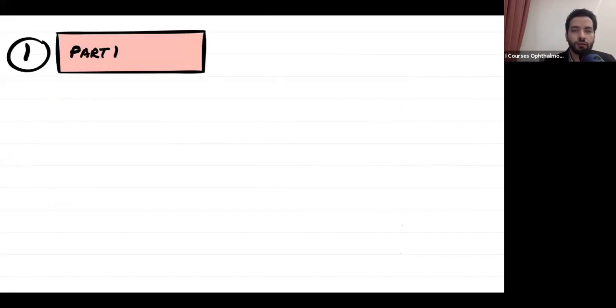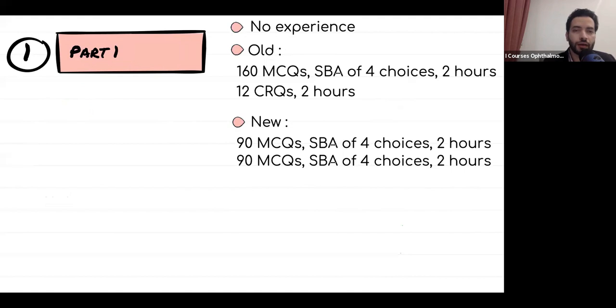Okay, so starting with part 1. The part 1, as I told you, doesn't require any experience, not the part 1 or any other part. The older system of this exam is that the exam consisted of 2 parts: an MCQ exam of 160 MCQs, and by the way, the second or the clinical part of the FRCS Glasgow is 160. Okay, 160.